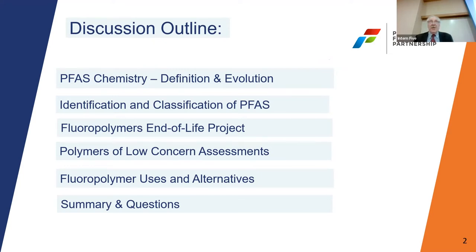He received his PhD in organic chemistry from Penn State University, co-author of numerous publications on topics including environmental sources, fate and transport, toxicology, pharmacokinetics, analytical methods, and AFFF fluorosurfactants. And he's currently the principal of Beach Edge Consulting with clients in fluorotechnology and other industries.